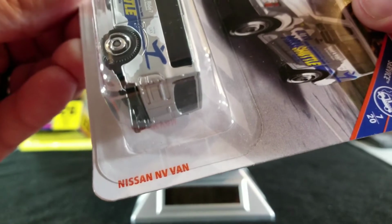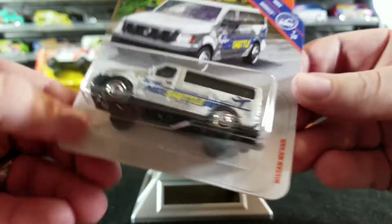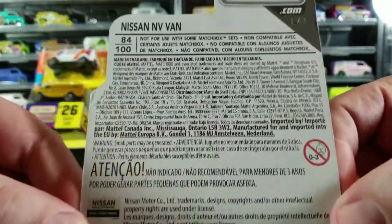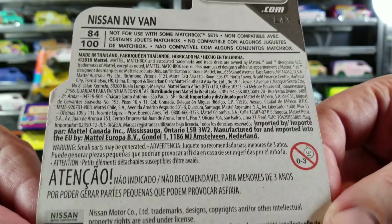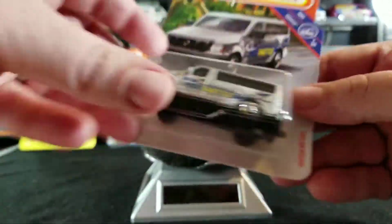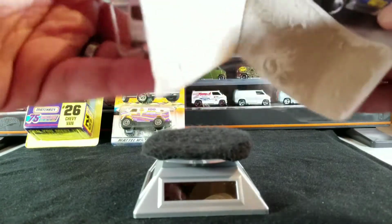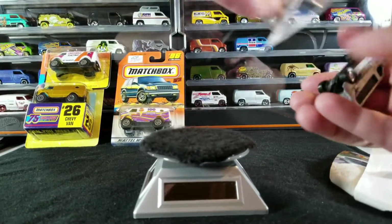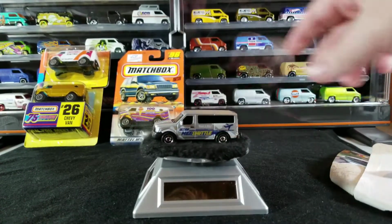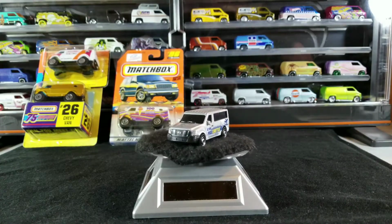This is a Nissan van, Nissan NV van. I think this is a fairly newer van, this design. I think it's only been out for a few years. Not the prettiest van, but it is still a van. So let's crack into it and take a closer look at it. I think it's some sort of an airport shuttle, maybe, design on it.